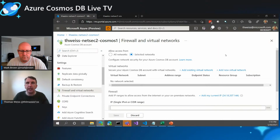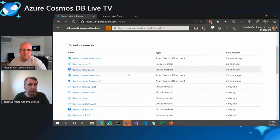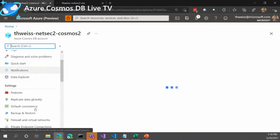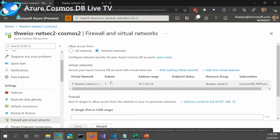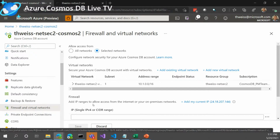And to show you that in action, I have created another Cosmos account here. If we look here at the virtual network section, my service endpoint has already been configured, right? And by the way, the reason why I have pre-provisioned my resources is that because of the distributed nature of Cosmos DB, any update to network security takes some time to take effect. What we are publicly documenting is that any update to the firewall and the VNet section can take up to 15 minutes to propagate and take effect. In reality, it's much faster than that. But you have to expect that it will take some time until everything takes effect.